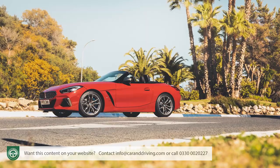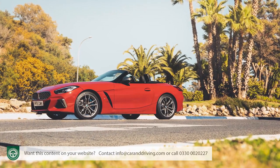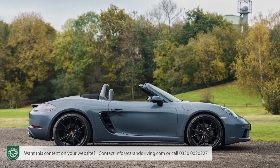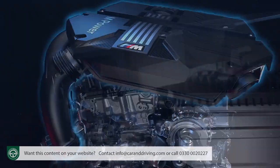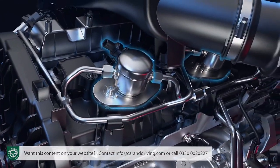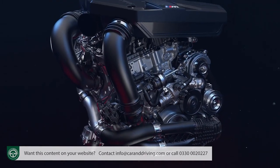The six-cylinder M40i manages up to 33.2 miles to the gallon and up to 165 grams per kilometre of CO2. To give you some segment perspective, that makes it about 10% cleaner than a rival Porsche 718 Boxster, thanks to a system of emission control that comprises an enlarged close-coupled catalytic converter and a gasoline particulate filter, enabling this straight six to easily meet the strict Euro 6D temp emissions standard.